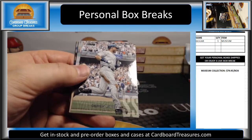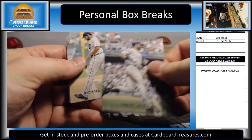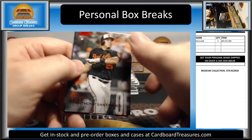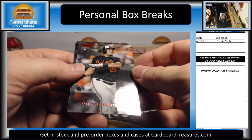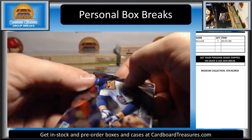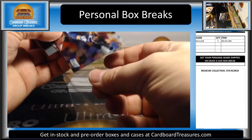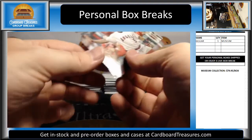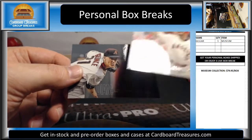Chipper Jones, Derek Jeter. Michael Fulmer, Rougned Odor. Anthony Santander, that is a red foil rookie card. And Anthony Rizzo, chrome. Albert Pujols and Zach Greinke.